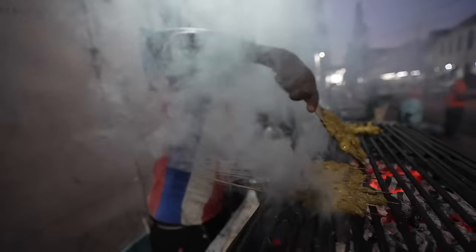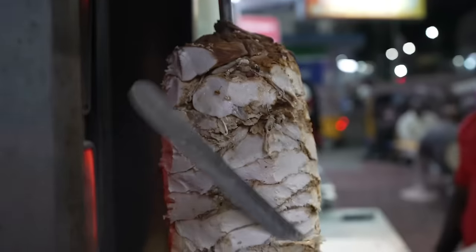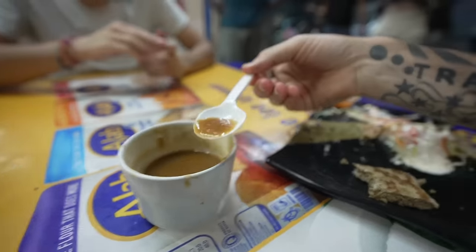You know, the honest truth here is the Mombasa food is out of control. Definitely beats Nairobi. Sorry, Nairobi, but this is too good, right? I'm gonna eat the last one here.